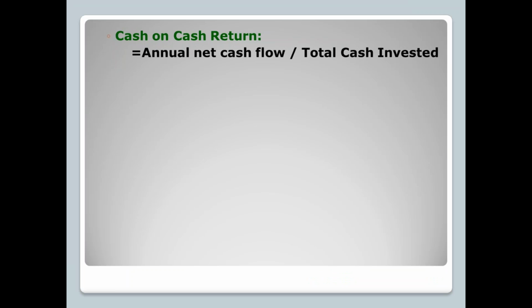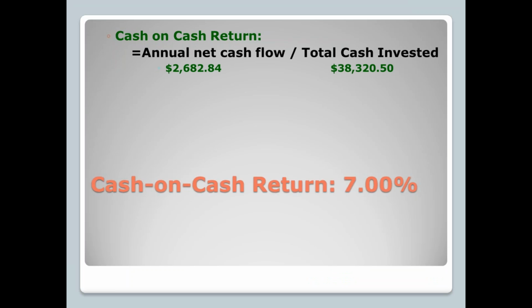So now that we're going into a cash flow oriented market, how do we actually calculate cash on cash return? It's going to be your annual net cash flow divided by your total cash invested. So your total cash on cash is going to be 7%, and how we came up with that was the dollar amount that we come up with every single month after we factor in our expenses, our maintenance, our vacancy, our leasing fee, and then divide that into what we actually initially put in to purchase this property.